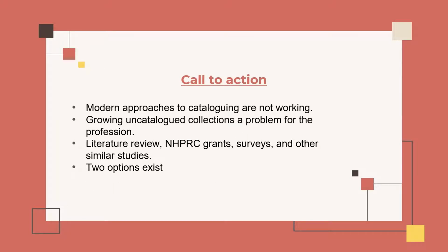Okay, so the article is very much a call to action, and in the early sections of the article, Green and Meisner really sort of set the context for which their research and their recommendations take place. Green and Meisner indicate that modern approaches to archival cataloguing are really not working. They indicate that growing uncatalogued collections is a problem for the profession, especially, I guess, in terms of reputation, and they base this research on quite an extensive literature by studying NHPRC grants, undertaking I think 2 main surveys and looking at other similar studies.